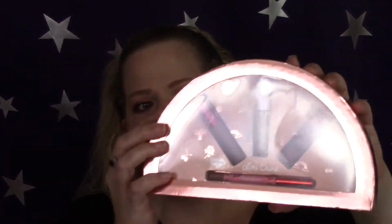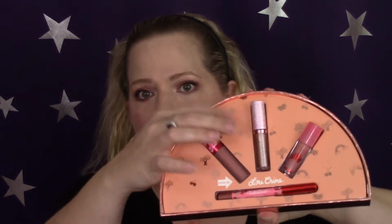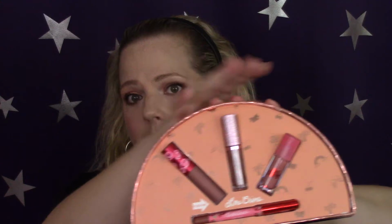So I got the best of nudes here. So you get your Velveteen, which is your liquid lipstick. And then you get the Diamond Crush topper and your gloss, which you guys know I really like the glosses. And a lip liner. And this is the nudes. And I'm so excited to have found this. You know, they're minis, but oh my gosh. $9.99 for Lime Crime.